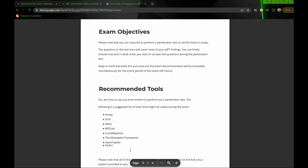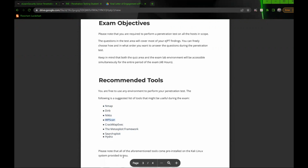Absolutely. The Metasploit framework, oh gosh, you can just see they went over that for something like 28 or 40 hours worth of MSF material. SearchSploit, yes. SearchSploit was something we used in almost every module. I love SearchSploit, it's great. Hydra for brute forcing, yes, definitely used it. So I could say that we used all these tools, although I don't remember using WPScan too much.